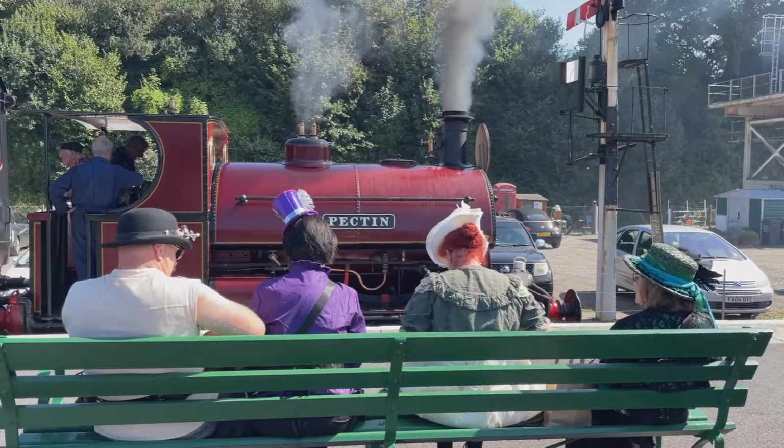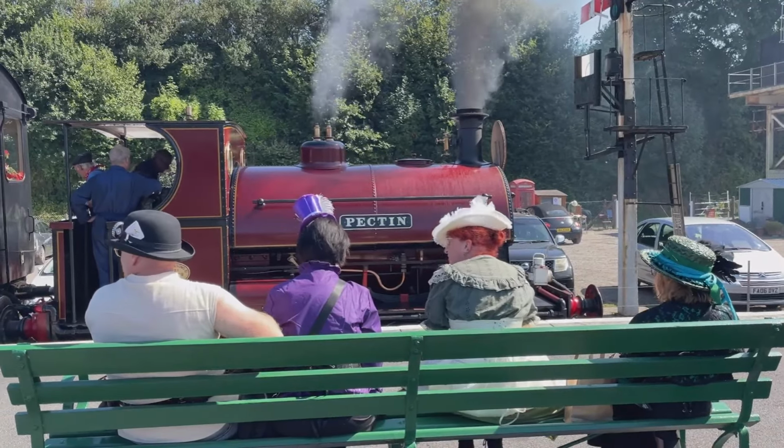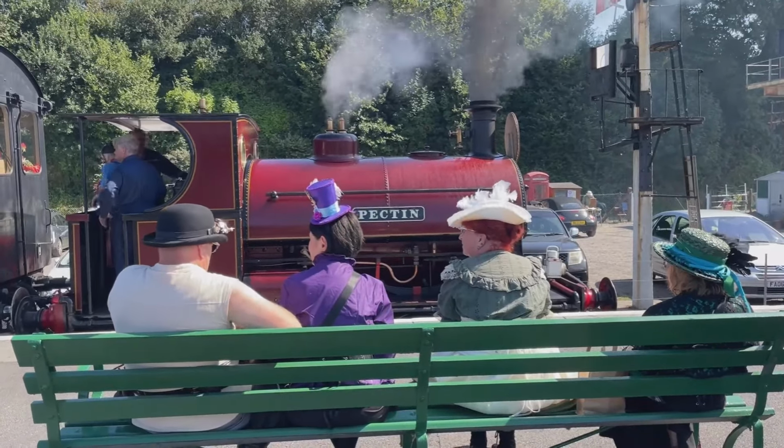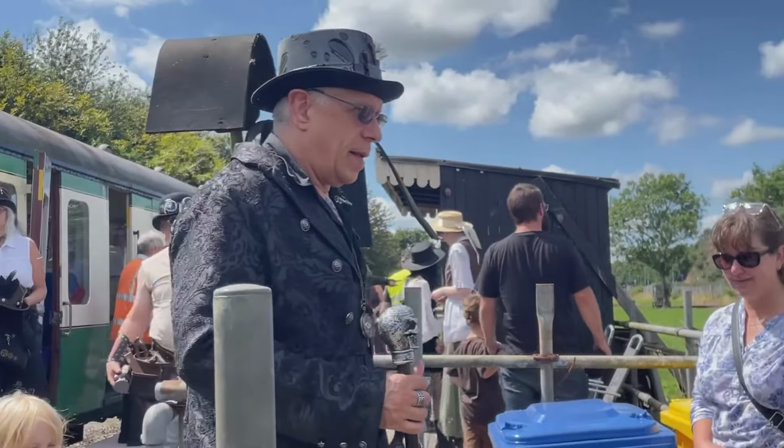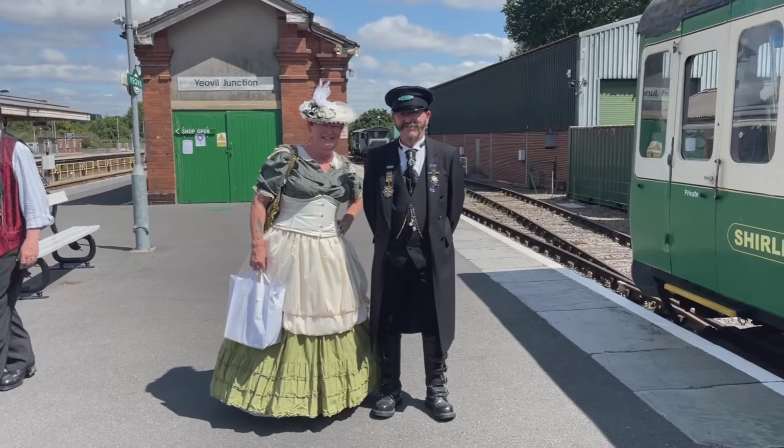Many of the steampunk people design and make their own costumes from all sorts of things, from recycled curtains, from curtain rails, everything you can imagine. They recycle and put it into these amazing costumes, and they spend hours and hours and hours making them. I really admire all that effort and creativity.